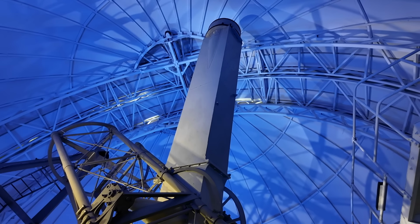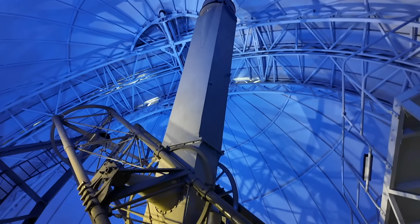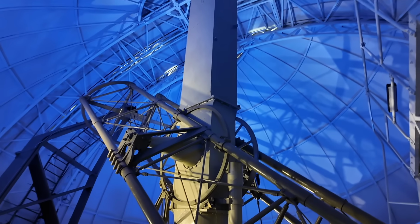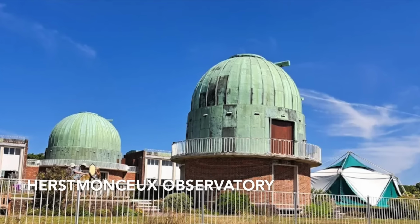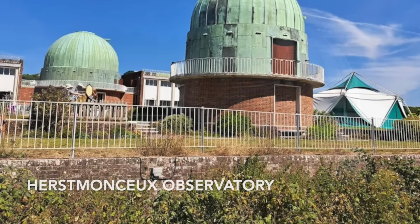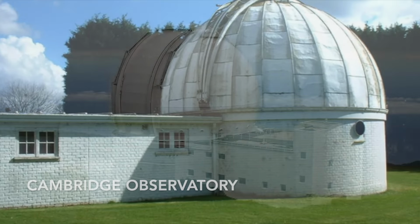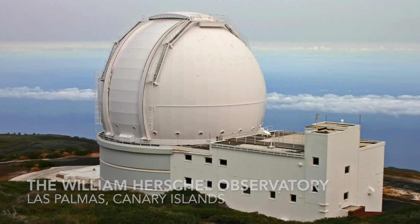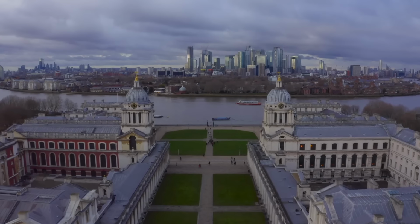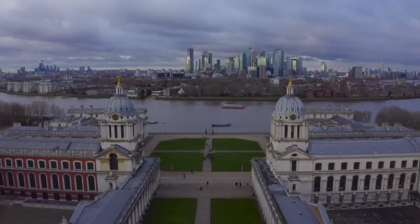While this telescope and the one in the Altazimuth Pavilion were used until the 1940s, by that point the light and air pollution of London was just too much, and the Royal Observatory's research team officially relocated to a site in Hurstmonceux, then to Cambridge in 1990, and finally all the way to the Canary Islands. But while the research may be carried out abroad, the heart and soul of the Royal Observatory is still here in Greenwich, and that is the perfect place to end our tour.